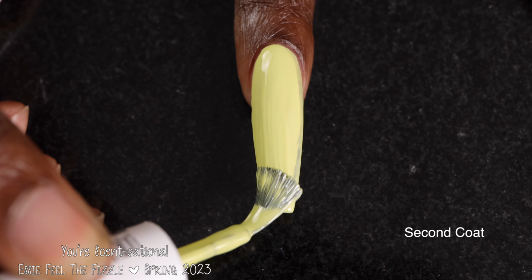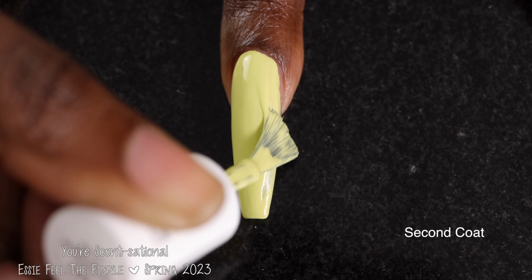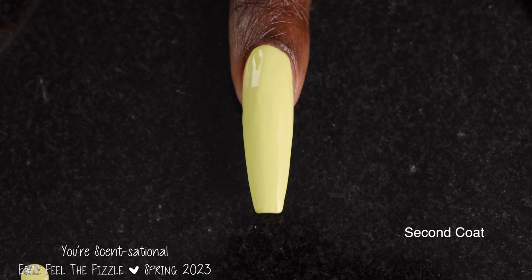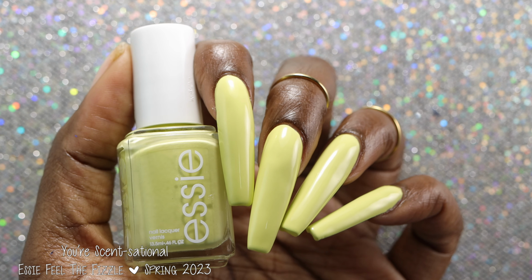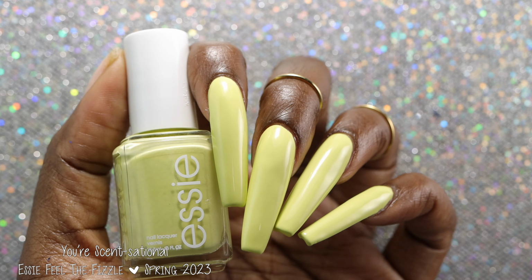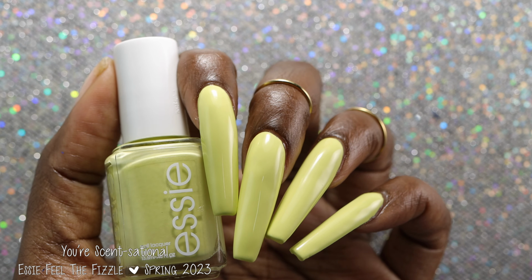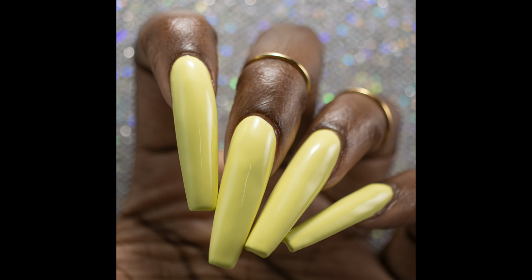In the bottle, this one looked a lot more yellow toned than it ended up looking on the nail. I found once I got it on my nail, I could really see that chartreusey, greenish kind of undertones. It did seem to dry down a little bit more sheer and a little bit more uneven than it seemed to apply. Like, I thought maybe I'd be good in 2, but I definitely needed a 3rd coat. This one also seemed to dry down a little bit more dull than the other polishes, so you will definitely want top coat for a nice glossy finish.